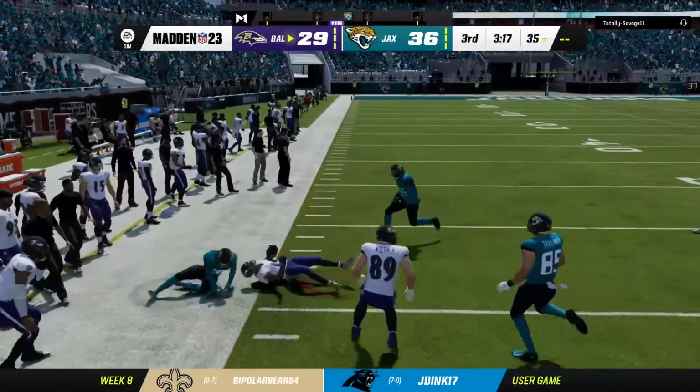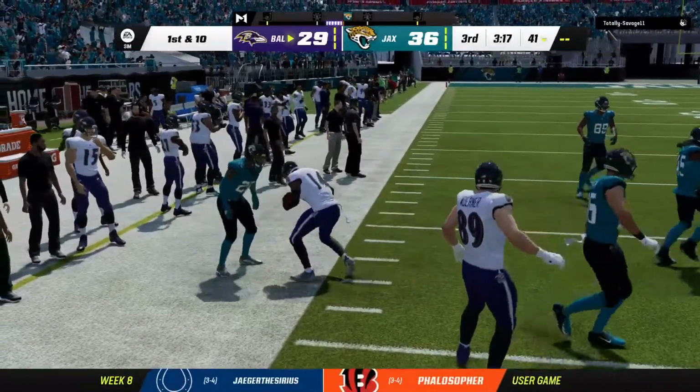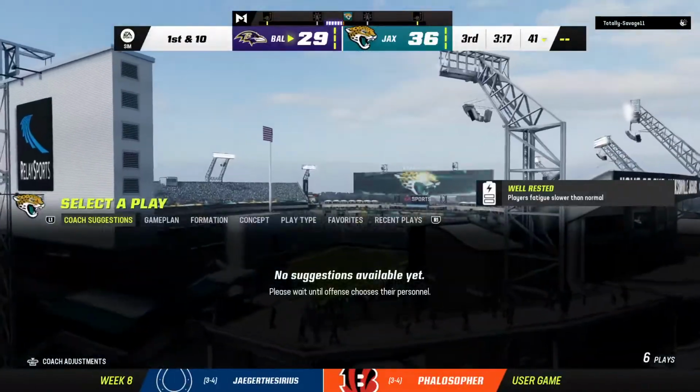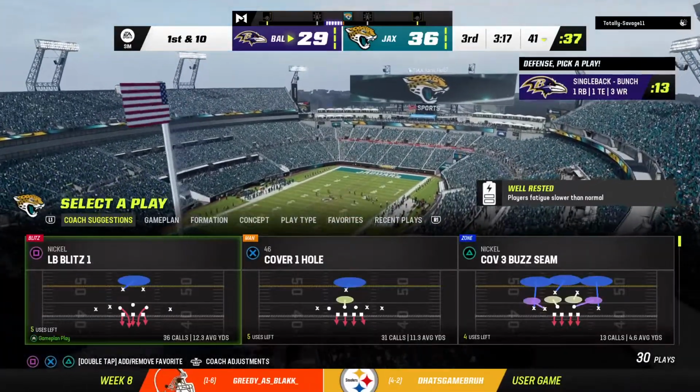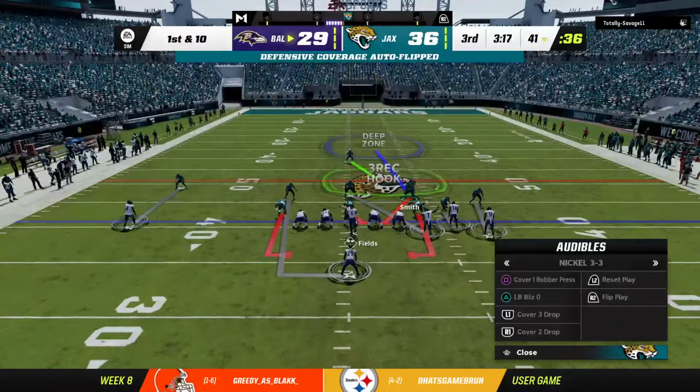Oh, a good return up past the 30. And a nifty return there all the way across the 40. For a quick second there, I thought we were about to have a repeat performance of a kickoff return for a touchdown. This guy's on fire today.